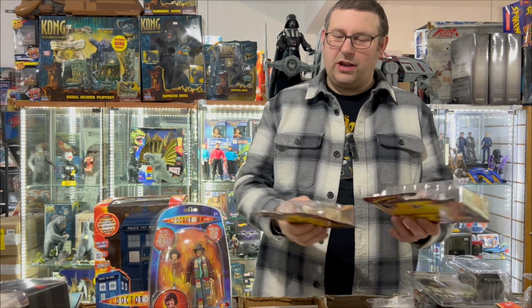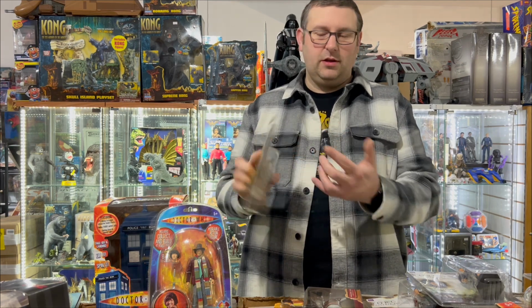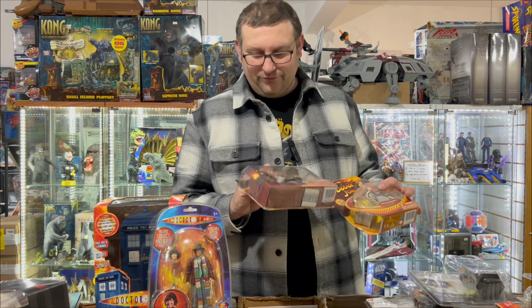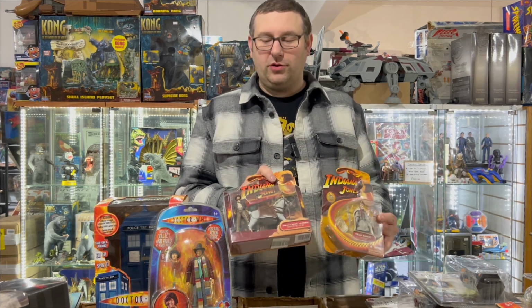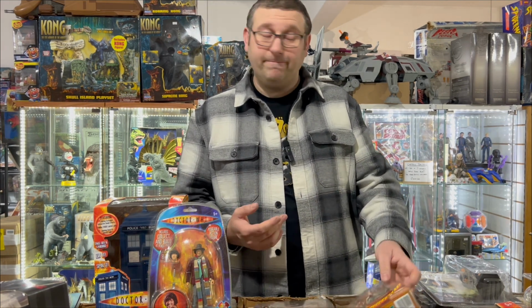These cards don't stand up well to time because there's so many corners and edges to them. They do tend to take a little bit of wear, so although they're not mint, I consider them to be in fairly good condition for the standard that they normally get to. That's not bad.